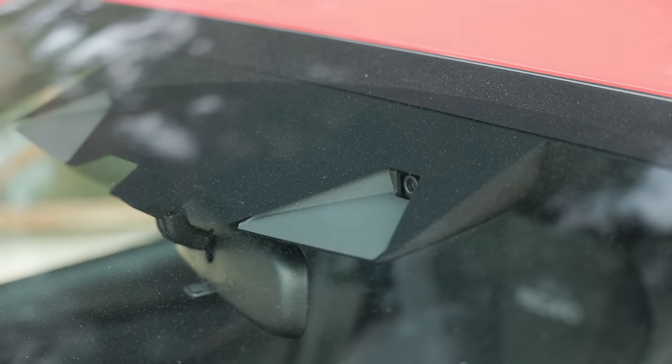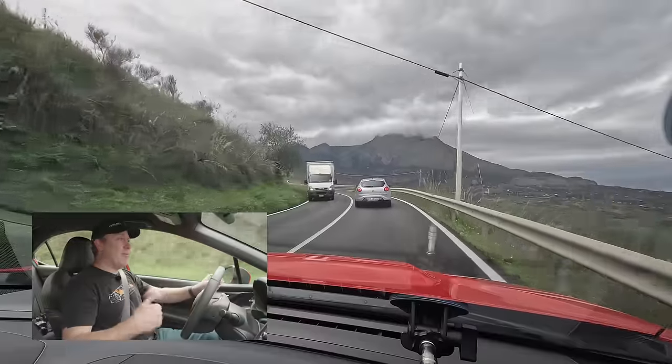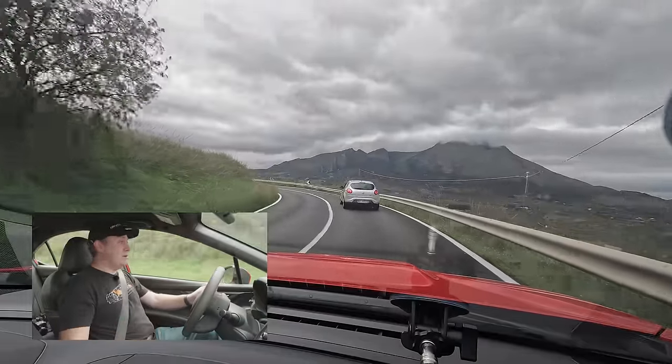One of the other big changes for WRX now in 2024, and that's not just for the TR, is the fact that it has EyeSight. Yeah, that's right. They actually have their safety system here. And it's the first time that you can get it on a manual transmission vehicle.